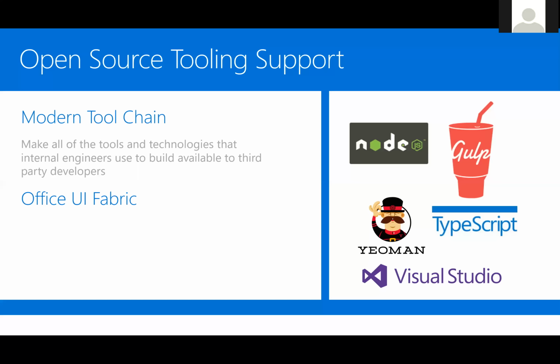Some of the other tooling that we're introducing as part of this is Gulp, Yeoman, and we'll also support Visual Studio as we move into the future. But if you're familiar with Visual Studio development, you can almost draw similarities between some of the tools in our modern tool chain and some of the tools you've already been using.